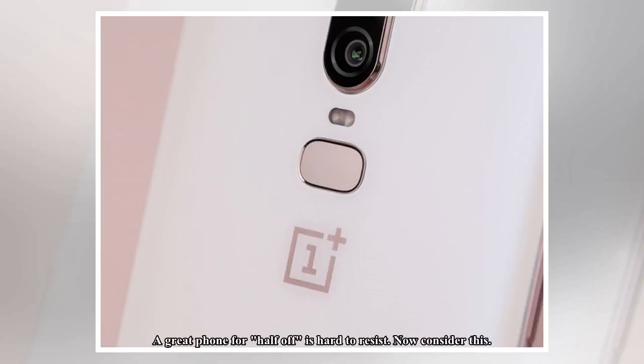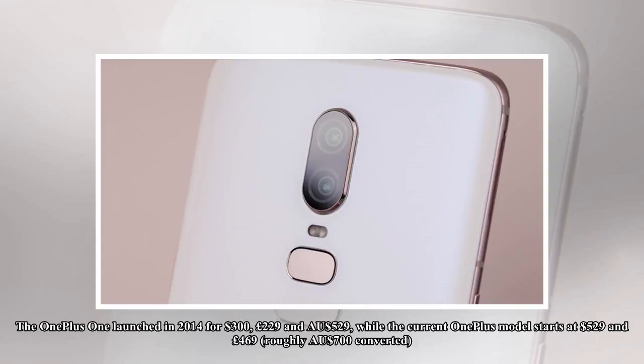Now consider this. The OnePlus One launched in 2014 for $300, £229, while the current OnePlus model starts at $529 and £469, roughly $700 converted.